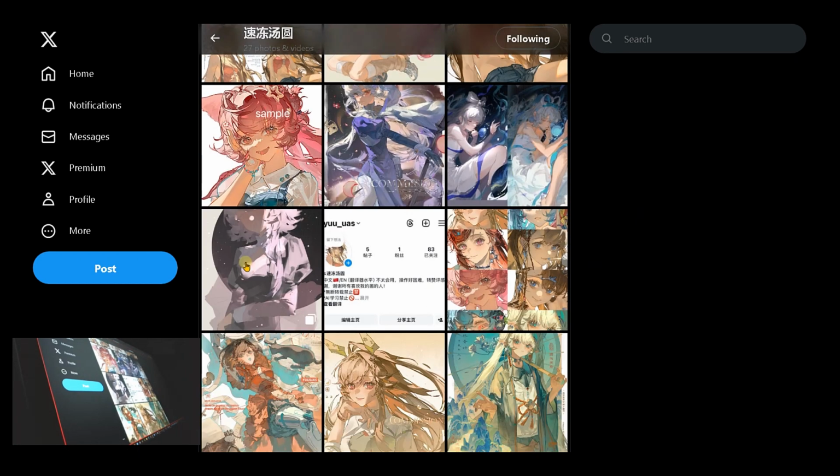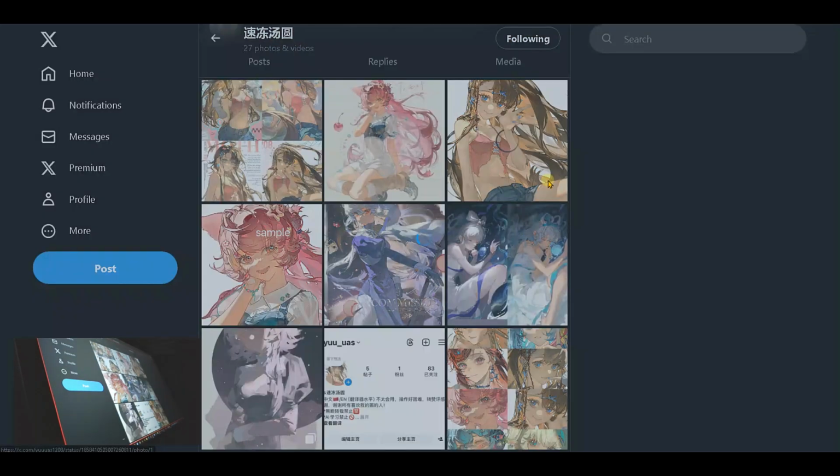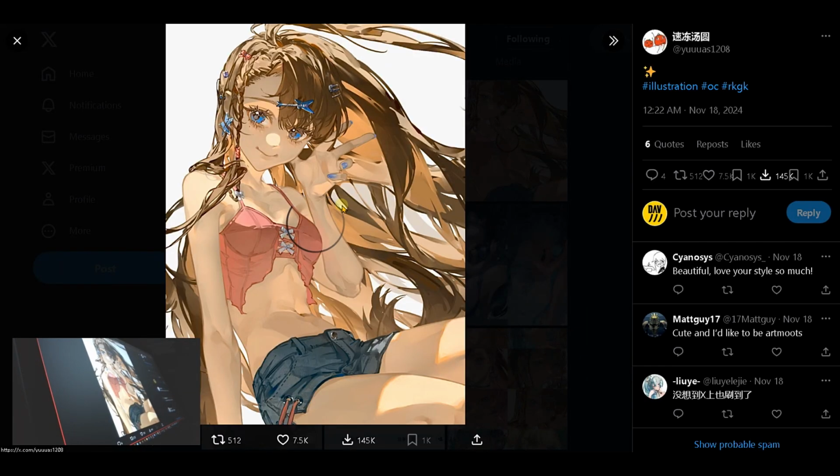Okay, it's taking a while to load for some reason. Let me just do this. Why is it taking so long to load?